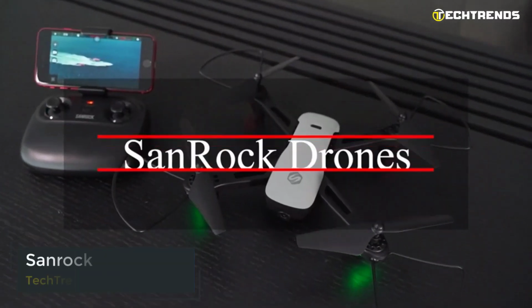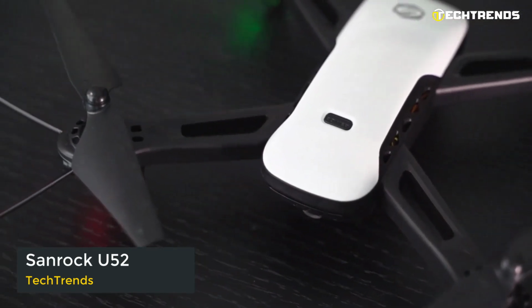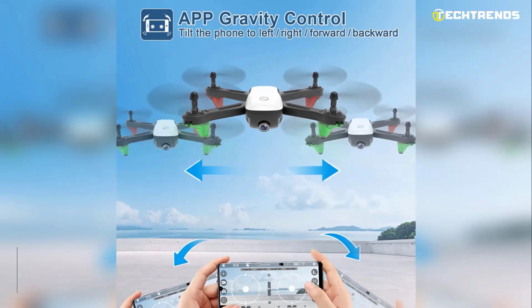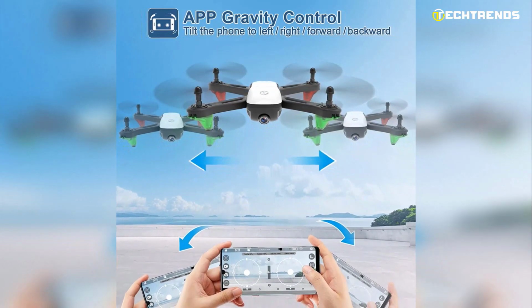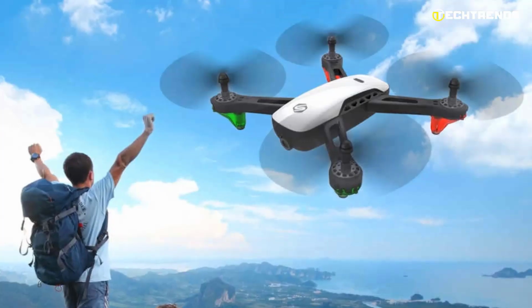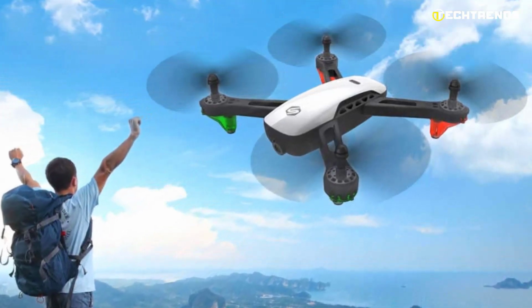Sanrock U52. The Sanrock U52 is one of the best quadcopters for children and adults just starting because it has headless mode, a gravity sensor, 3D flips, and many other helpful flight features. It has brushed motors installed. Since it only weighs 178 grams, you are not required to register it with the FAA.